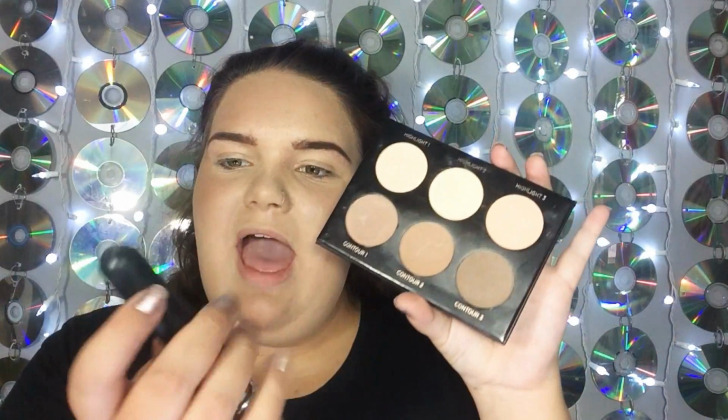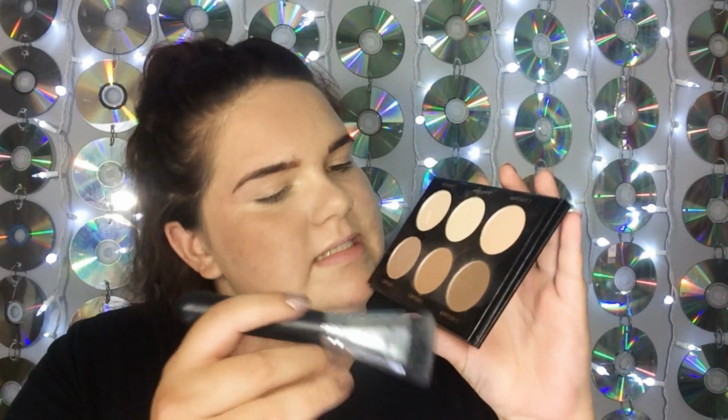Now, with contour, I always highly recommend that you do the same tapping motion because you don't want your contour to blend into your foundation. You want it to sit on top of your foundation, but nobody's going to beat you up if you don't do that. So, here we have my Morphe M460 brush.